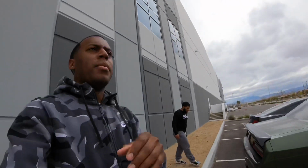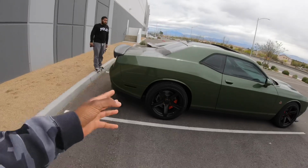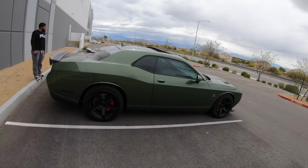So I just did mine. He about to do the same thing, but we're also gonna do flybys. So we wanted to show you the idle and the revs, and then we're gonna do a couple of passes in regular mode, track mode, and both cars, and it's gonna be pretty much it.